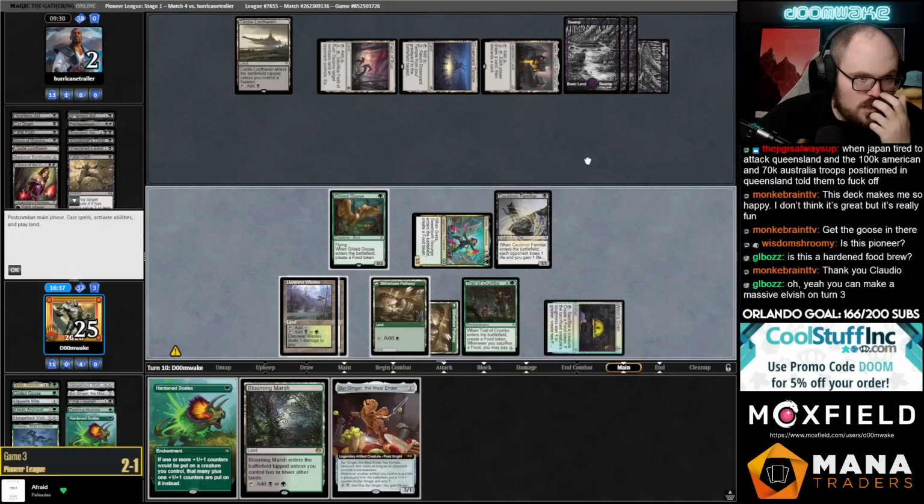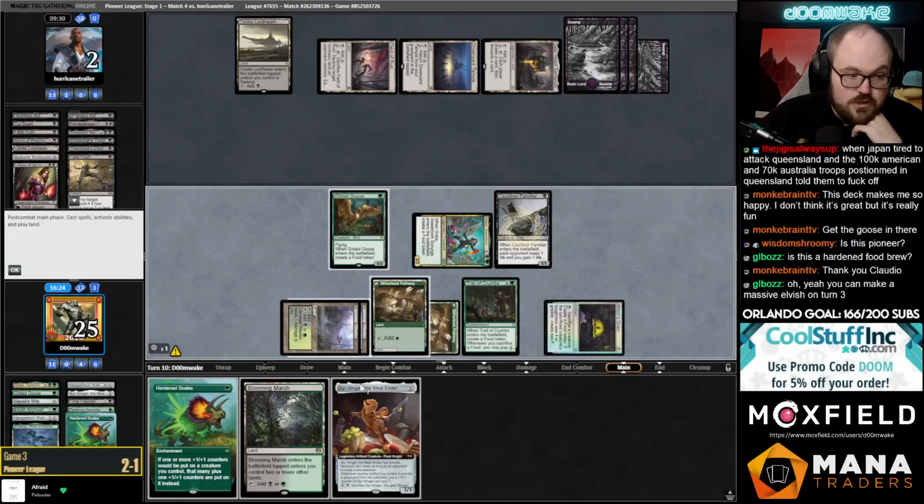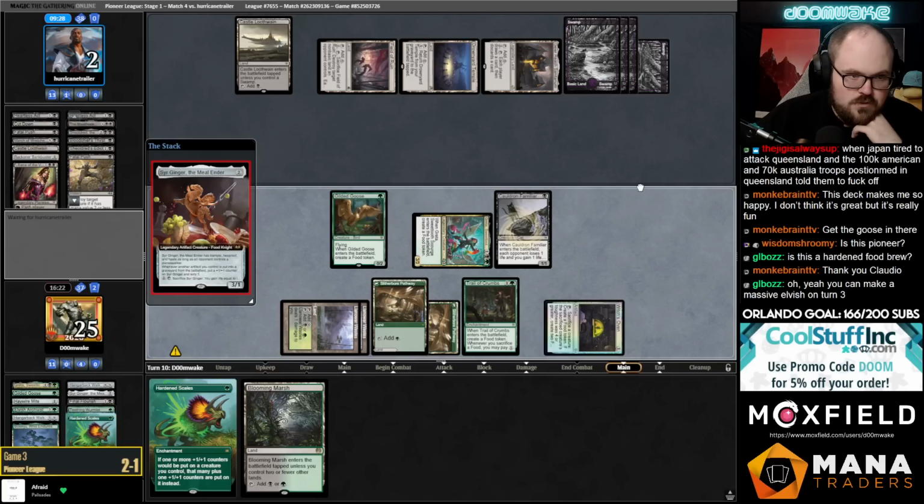How are we looking against Extinction Event? Kind of dicey, right? It's not really a way I can play around Extinction Event, because I have 3 odds in play. I mean, the only way that I can play around Extinction Event is playing this. So I guess I'll play this. Keep the land in hand for sanitarium purposes.